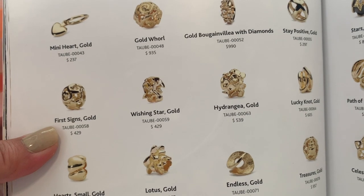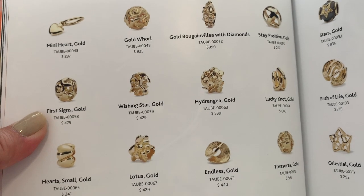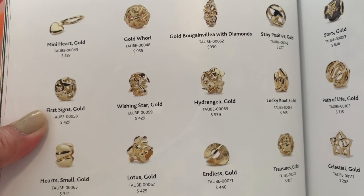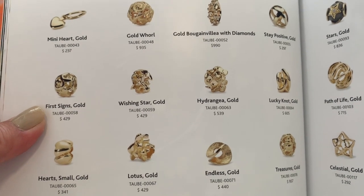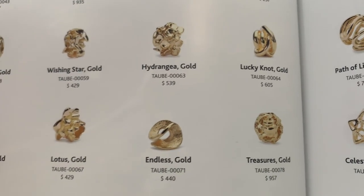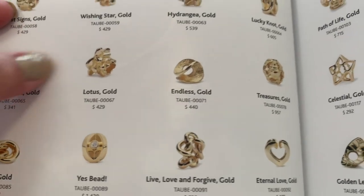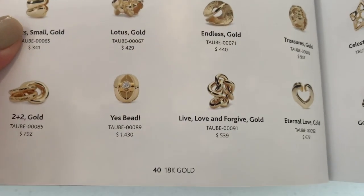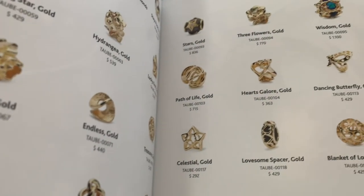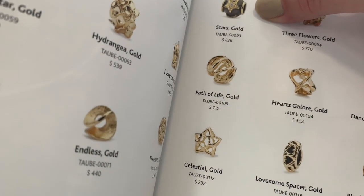Mini heart gold. I really like that they have the option of gold because I know people do like gold. I do love gold. You know, it's like higher price, but for those of you who can afford it, I mean, why not, right? I wish Pandora would have kept more of the gold. Lady Knot, gorgeous. So pretty. Lotus gold, I like that one. Endless gold, very pretty. That's so cute. And then here we have other ones. This is gorgeous. You seen that? The star gold.